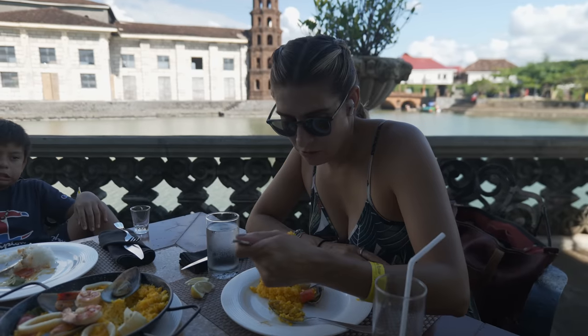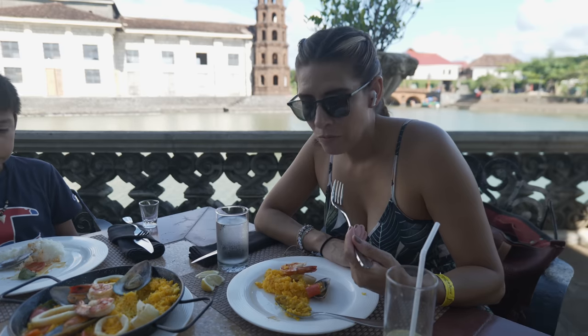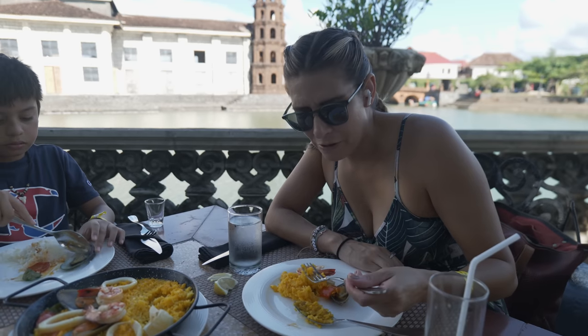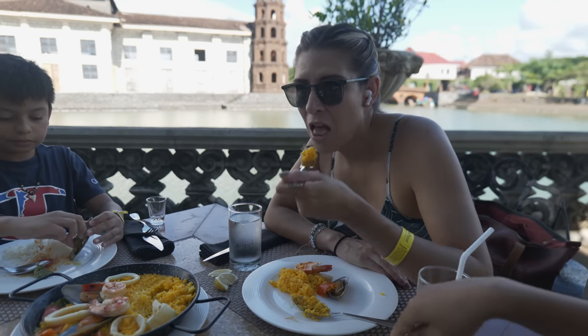I'm just gonna go with the rice first. Very Spanish flavors. I can taste that tomato. There's something in that broth, maybe like a cumin, possibly some saffron actually in there that kind of gives it that yellowish color. Really, really good. I like the rice. We'll see how the rest of it tastes.